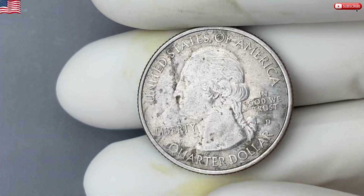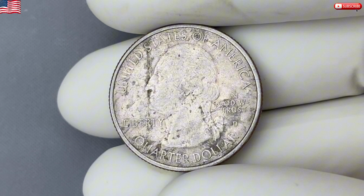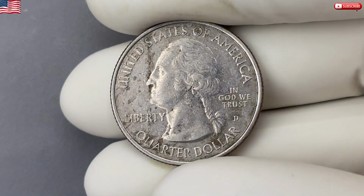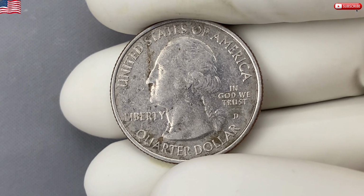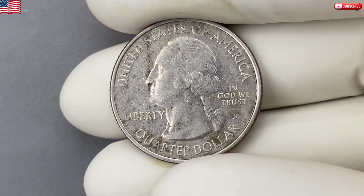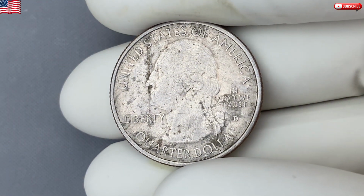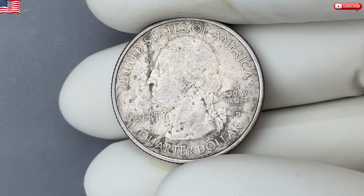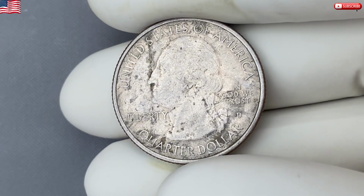And then there are die cracks, cuts, and clash marks, each caused by damage or misalignment in the stamping tools used to press the design into the coin. These accidents create odd lines, blobs, or ghostly impressions, often making the coin look imperfect to the average person. But for collectors, these are the fingerprints of rarity. No two are ever exactly the same.